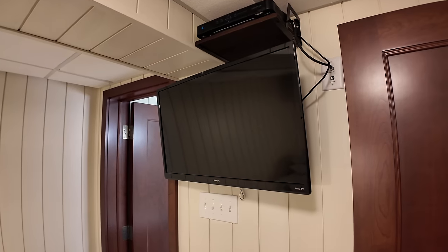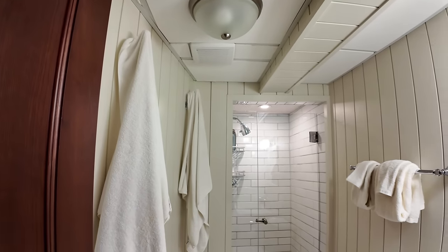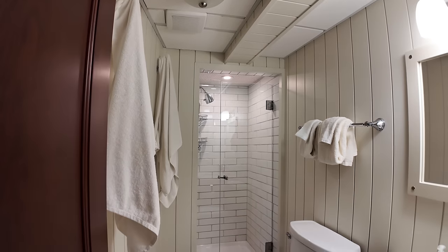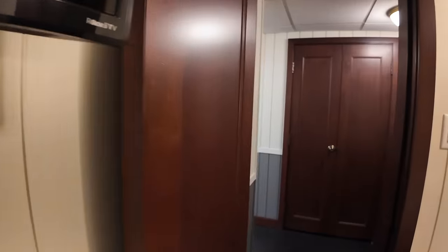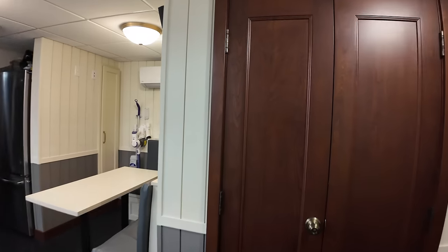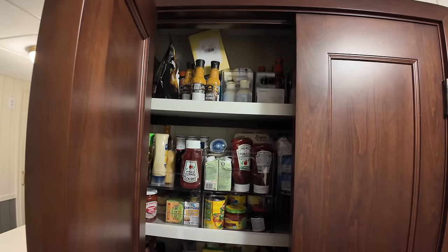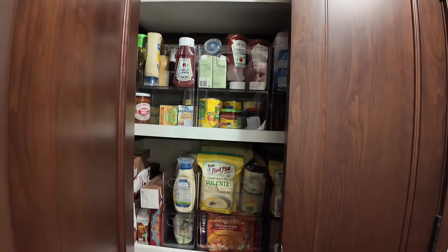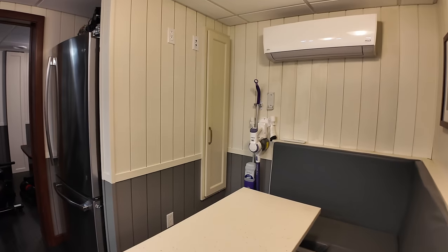Obviously you've got a TV here. So when you've had a hard day of work, you can come and lay and relax and watch your favorite YouTubers. Of course, we've got an ensuite here for this crew cabin. The shower, toilet, and sink. Head over here, back out into the main area. Show you this, look, pantry there. Lots of tomato sauce, ketchup, and other bits and bobs. All right, let's shut that. Take you into the crew mess.